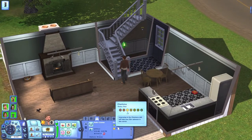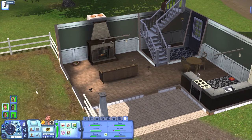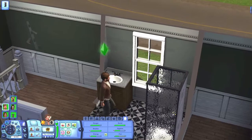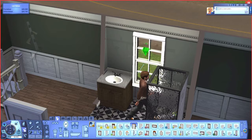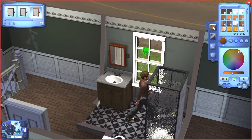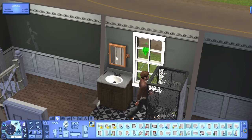what does he need to do for his job? He needs to learn the charisma skill. So, okay, go ahead and shower then, I guess. But we need to get a mirror for this bathroom so he can practice. Let's go ahead and pop in and get him a mirror. Just a normal mirror. Nothing special. Can you hurry up? Boy, okay, thank you. Are you done? Okay, thank you.